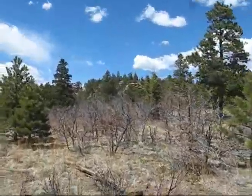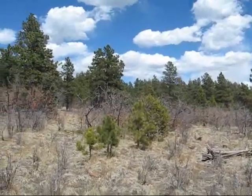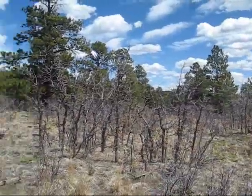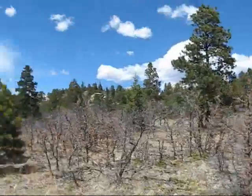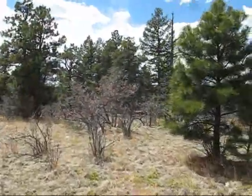More elk. It's got a nice flat top up here. It's about 5 to 7 acres worth up here on the top. Great area to put a little stand in up here and wait for them to come over the ridge or up from the valley floor.